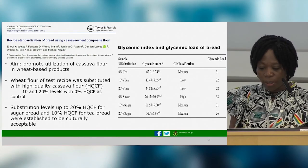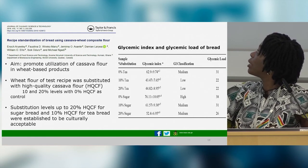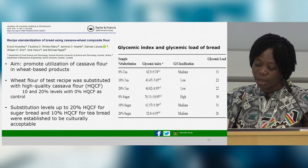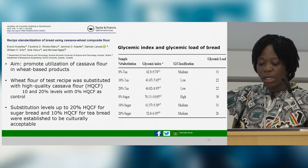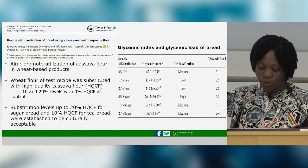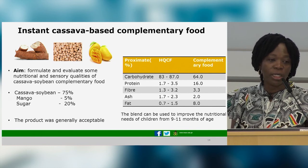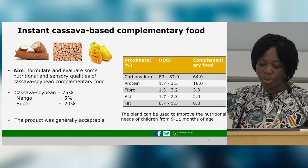And then we found out that 100% wheat tea bread had a medium glycemic index, whilst 10% and 20% substitution actually lowered it. For the sugar bread, 100% wheat bread was high, but 10-20% substitution lowered the glycemic index, which is good for those who have sugar-related health issues. And then we also did an instant cassava-based complementary food.